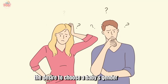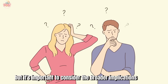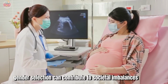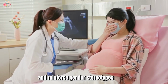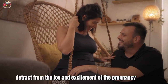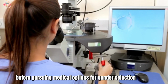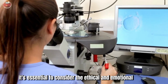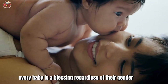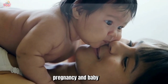The desire to choose a baby's gender often stems from cultural or personal preferences, but it's important to consider the broader implications. Gender selection can contribute to societal imbalances and reinforce gender stereotypes. Additionally, focusing too much on the baby's gender can detract from the joy and excitement of the pregnancy itself. Before pursuing medical options for gender selection, it's essential to consider the ethical and emotional aspects carefully. Remember, every baby is a blessing, regardless of their gender. The most important goal is to have a healthy pregnancy and baby.